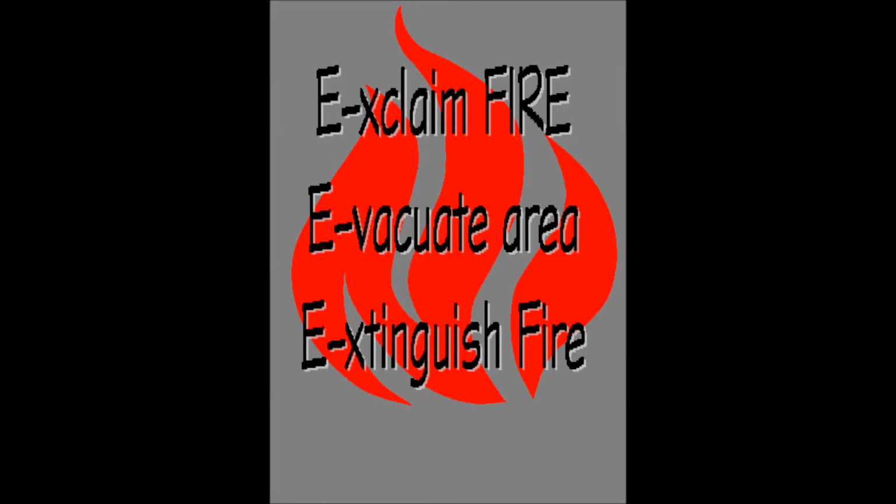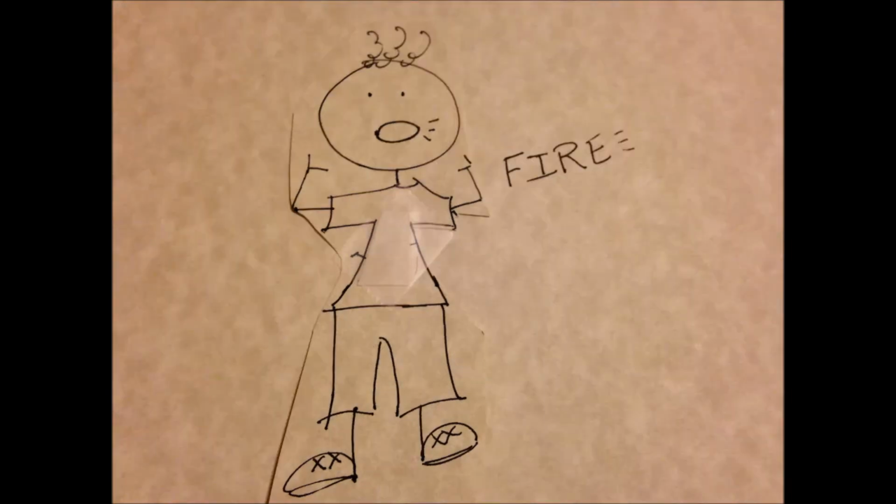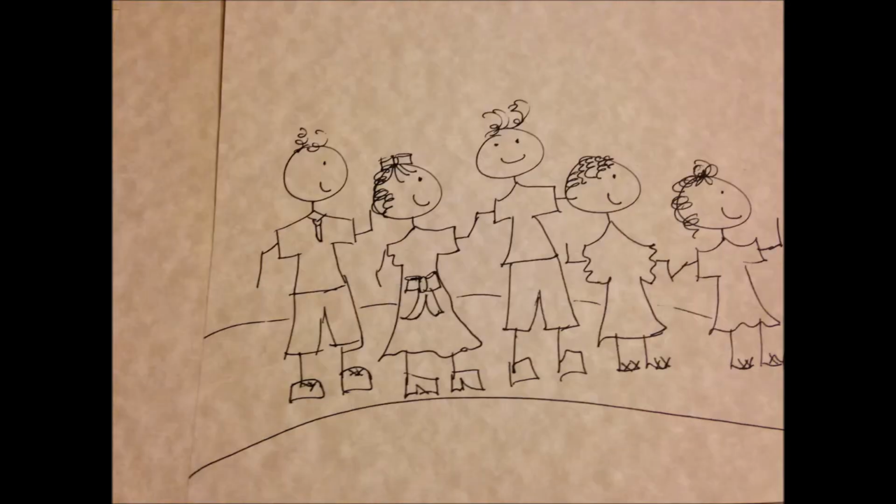There are 3 E's to follow if there is ever a fire at Simple Gatherings. Number 1. Exclaim fire to other staff members. Number 2. Evacuate the area. All staff are to help direct the guests to a safer area of the venue. Number 3. Extinguish the fire.